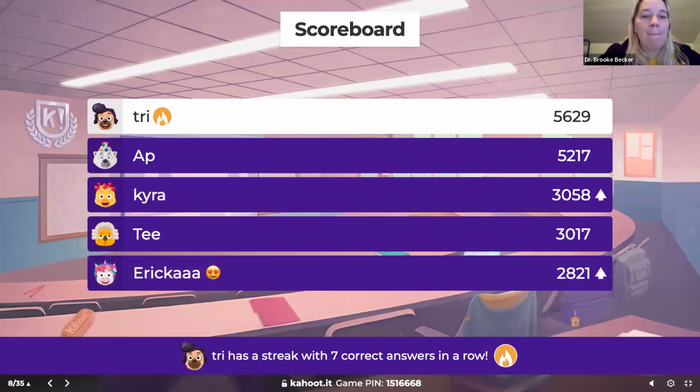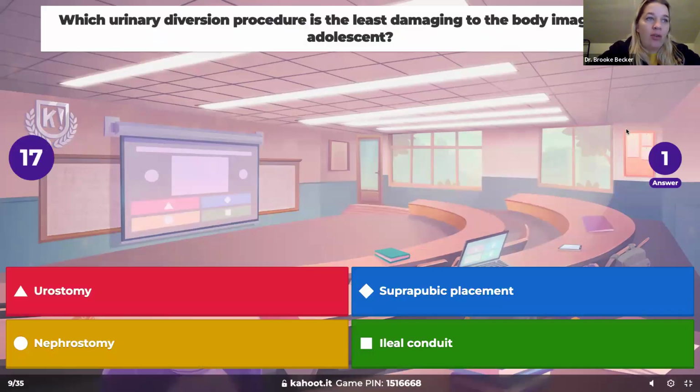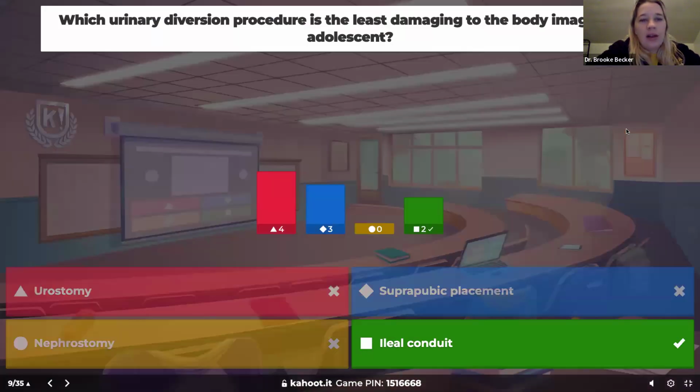Okay. All right, which urinary diversion procedure is the least damaging to the body image of the adolescent? Urostomy, suprapubic catheter placement, nephrostomy, or ileal conduit? So an ileal conduit, that's because that's essentially a little straw that can be wrapped up and hidden fairly easily. All of the others are pretty invasive, and they include collection bags and collection systems. Okay.